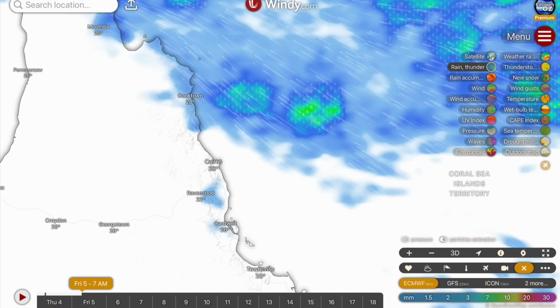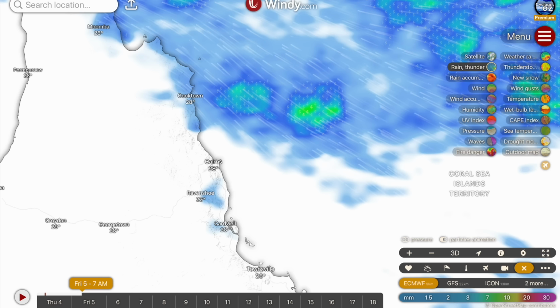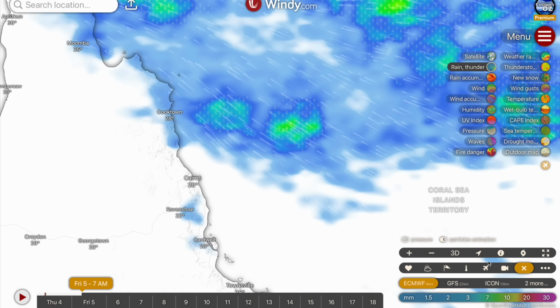The heaviest falls that we've seen so far at a Bureau of Meteorology station is 65mm at Dewan, but I believe that we've had more than 100mm at a couple of the stations around Wonga Beach and the Daintree village, just considering the intensity of some of the showers that came through last night.